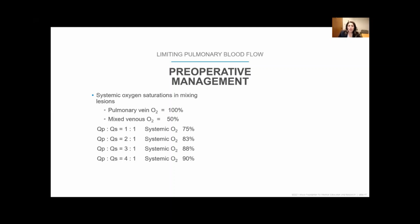So when we look at our O2 saturations, we can use that to estimate our QP:QS. Again, our goal is a saturation of 75% to 85%, because we know that approximates a 1-to-1 well-balanced QP:QS. However, as our saturations increase, we start to have mismatch of QP:QS with excessive pulmonary blood flow, to the point where if we're seeing saturations of 90% or greater, you can see that's about a 4-to-1 pulmonary to systemic blood flow.